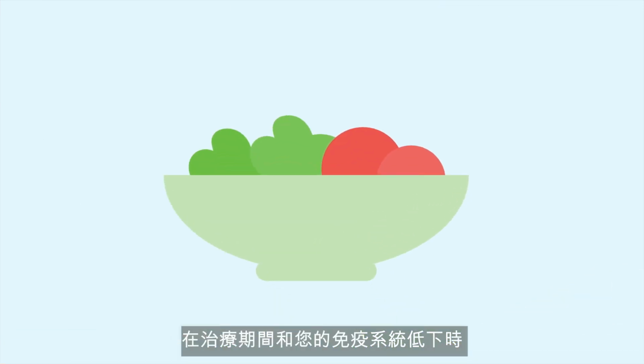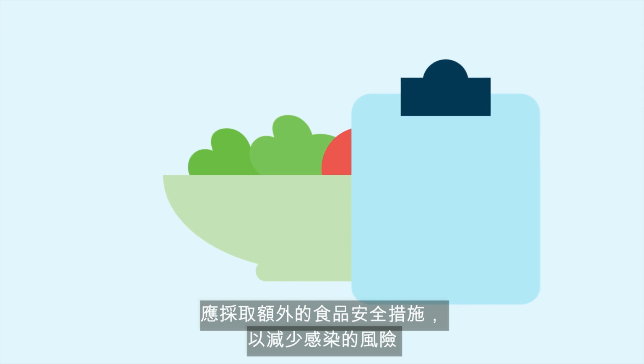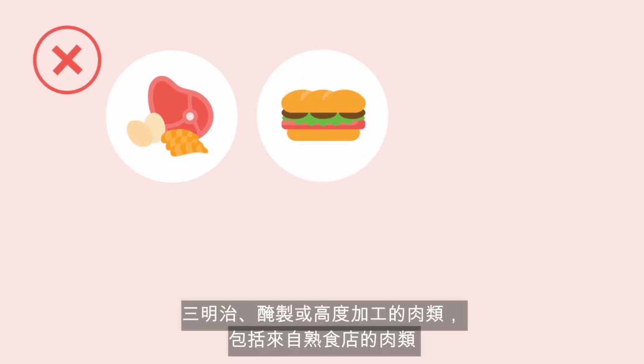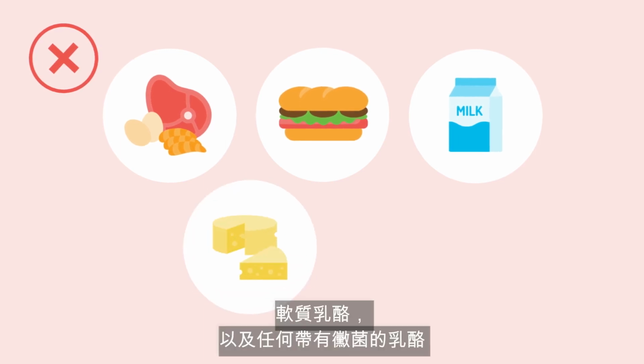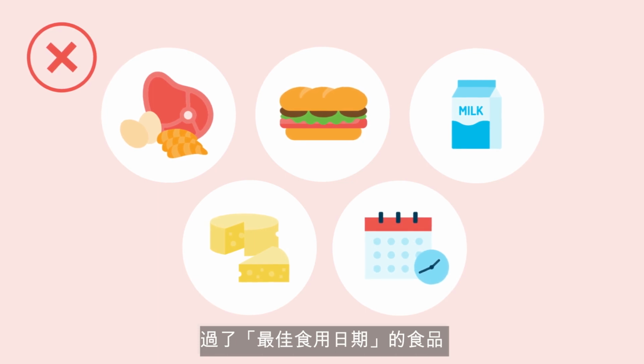During treatment and while your immune system is compromised, additional food safety measures should be taken to reduce your risk of infection. A low bacteria diet should be followed by avoiding the following: raw or undercooked meat, poultry, seafood or eggs, including runny yolks, sandwich, cured or highly processed meats, including those from the deli, unpasteurised dairy products, soft cheeses and anything with mould in it, and food past its best before date.